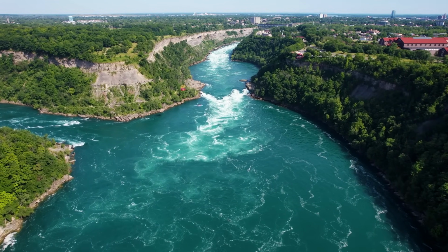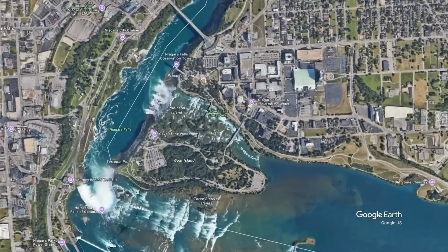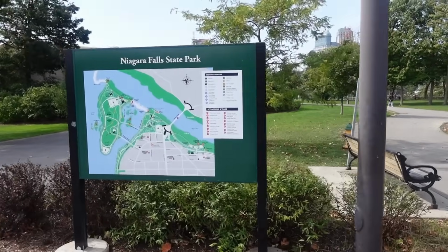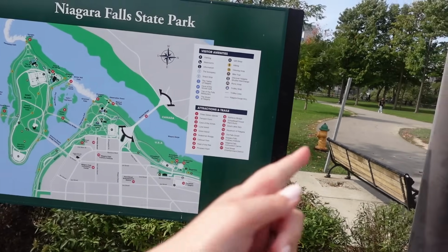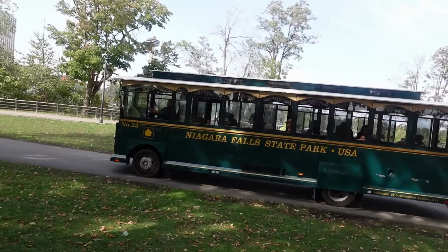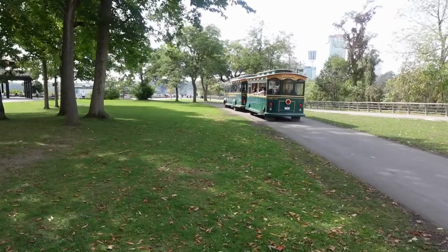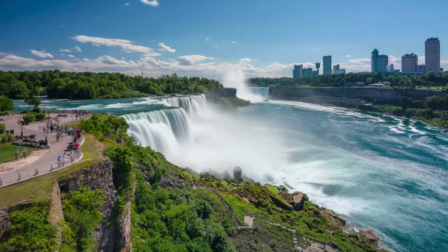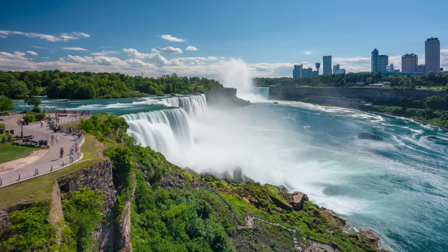One thing that I love about Buffalo is that it takes less than 30 minutes to drive to Niagara Falls. Okay, so we are at Niagara Falls State Park in the city of Niagara Falls, New York. There are actually 3 main waterfalls located on the border between the US and Canada.